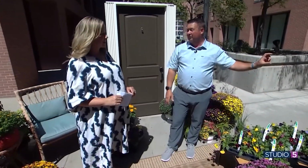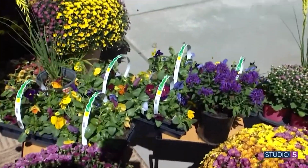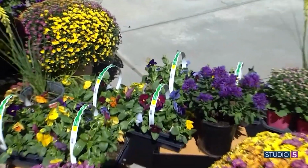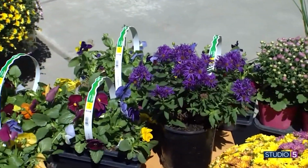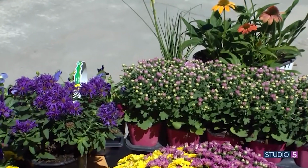You can get these little mums 5 for $10. We've got some information on our Instagram site, some inspiration. You can see how to turn a mum hedge and what it'll look like come next year. And same with pansies and other annuals and perennials like asters. There's all sorts of stuff to plant for fall.